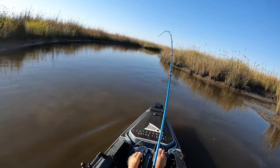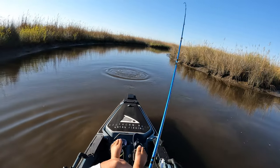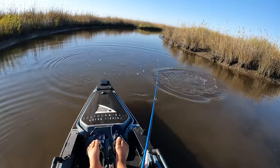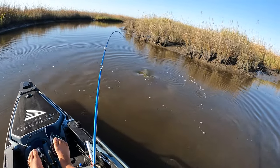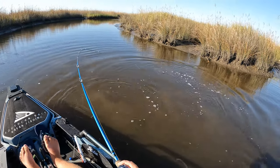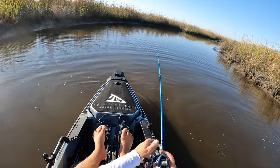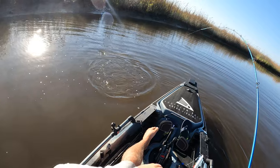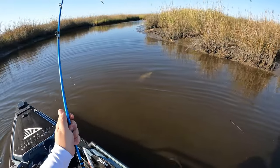That's gonna be a healthy fish right there. Starting to think there wasn't a healthy fish in this creek. Man, yeah, that's a beautiful fish. Come here. It really just does not get any better than this, deep back here in the marsh, just chasing down some doggone donkeys.